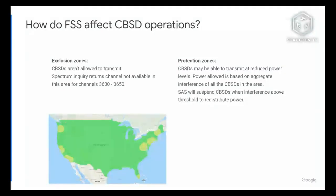In the protection zones, which are the adjacent band FSS or an FSS where there is no Part 90 device, we are talking about the ability to transmit at a reduced power level. You will see a power level returned by the SAS that might be lower than the maximum power level of your CBSD, but you can still transmit. Now, if there are many CBSDs in that area, the aggregate interference is going to be too great for the FSS, so the SAS may have to suspend some of those CBSDs to get below the threshold, or could redistribute power. These are things that are still being considered.